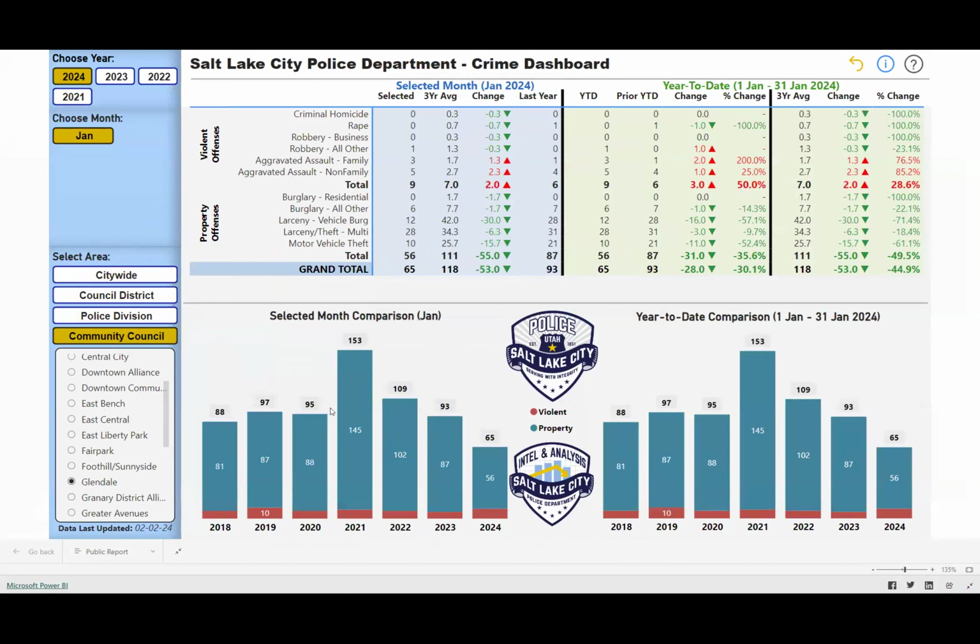So it breaks it down a whole lot better than it used to in the past, which is fantastic. It's brand new, so there might be some hiccups, but our numbers are still going to be consistent. And then the top portion gives you your selected months. So January is the first month this has been live. So those are our January numbers, and then year-to-date numbers are the next ones.